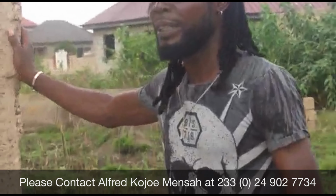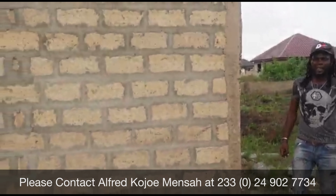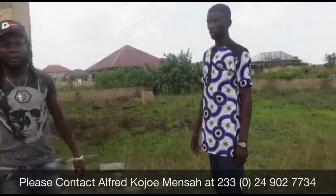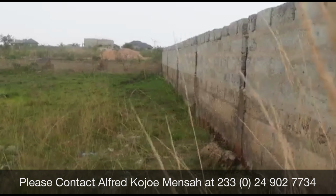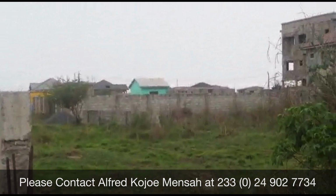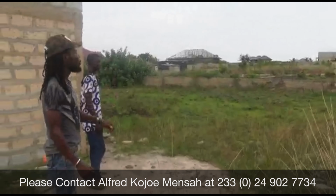This building is just to protect it, and we have also fenced it. So this is one plot available at Appolonia. We are urging our viewers that if you are interested, when you look around, you can see how beautiful the surrounding is. In that matter, when you buy a land through the retainee channel, I think you are good to go.